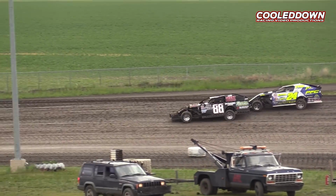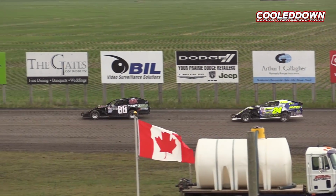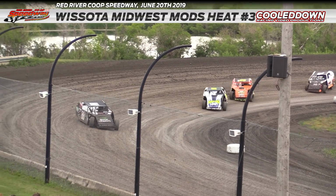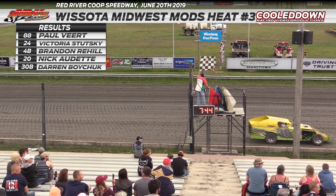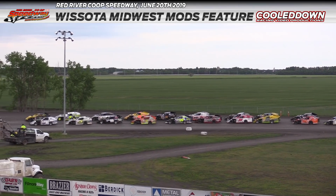Veert looks like he might have her here. Less than a lap to go. And your winner, Paul Veert, followed by Stutsky, Rehill, the 20 of Nicodet, and the 30B of Darren.